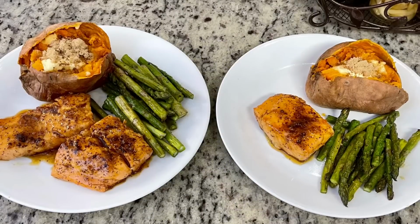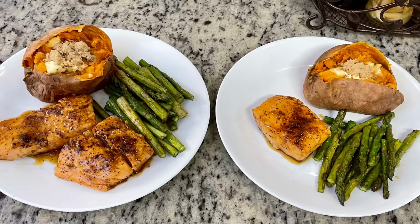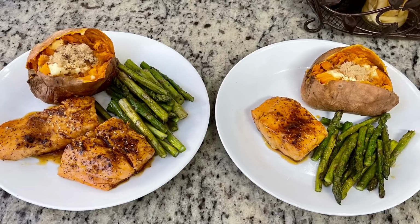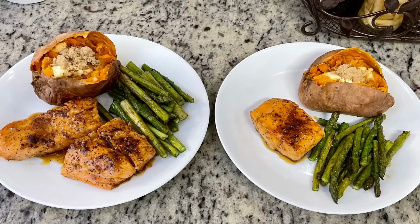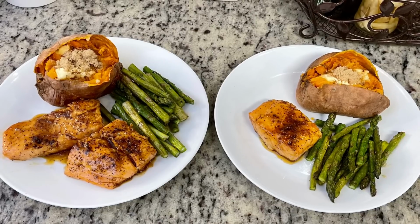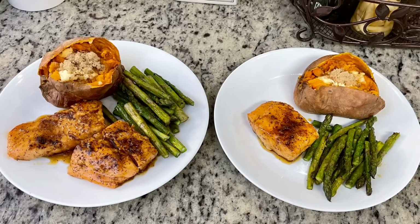And here are the plates. So we've got some of that salmon, the roasted asparagus, and for the other side, I did some quick baked sweet potatoes. Well, not really baked them. I cooked them in the microwave. And then added a tiny pat of butter and some cinnamon and a little sprinkle of brown sugar. So good. That salmon with the orange pepper and the honey was yummy. And then, of course, we love baked sweet potatoes. They're so good.